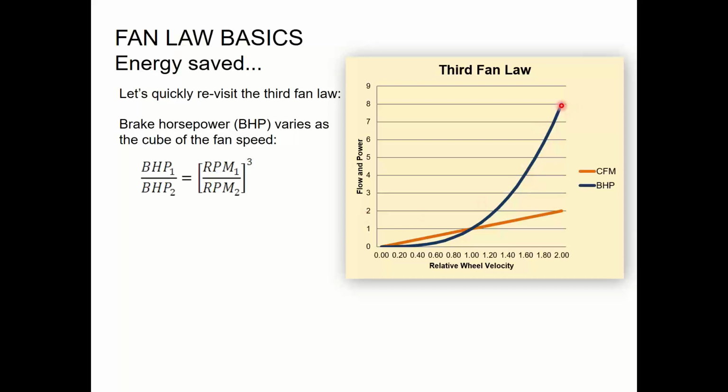If I were to cut the wheel speed in half from 2 down to 1 over here, right at that point, you can see what happens to my airflow. My airflow gets cut in half. So the airflow and the RPM are directly related to each other. The amount of air I move and the speed at which I run the fan are directly related. If I cut one in half, the other goes in half, right? If I cut the RPM to 25%, the airflow goes down to 25%.